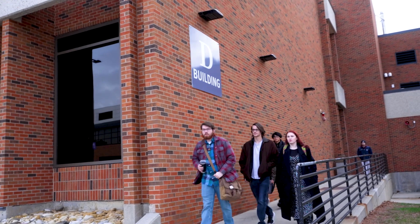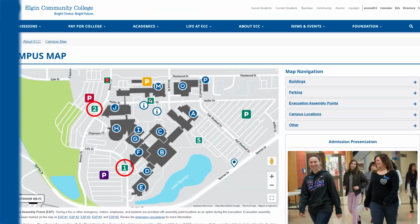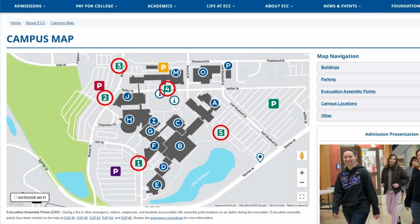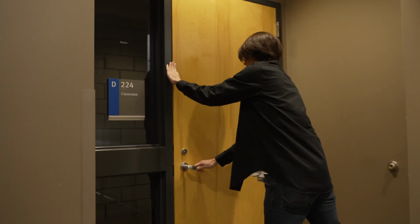Quickly but calmly use the nearest exit and report to the nearest evacuation assembly point, or EAP. An EAP map is available on the college's website. These signs mark the EAP locations on campus. Never use the elevator, use the stairs. When exiting a classroom, turn off all lights and close the door when you exit the room.